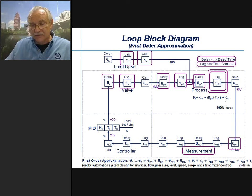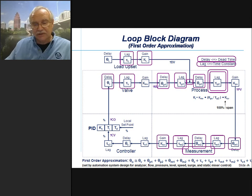You have transmitter delays and lags. And then you have a gain associated with the measurement that is really based on the calibration span and scale that you see on your PID controller. You get into the PID controller, and the analog inputs or digital inputs often have filtering. There's an execution time or scan time associated with those inputs.